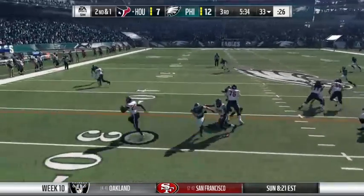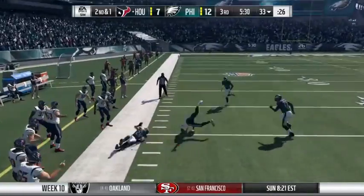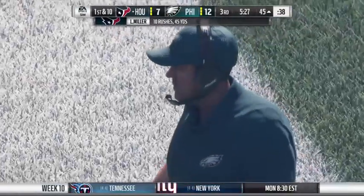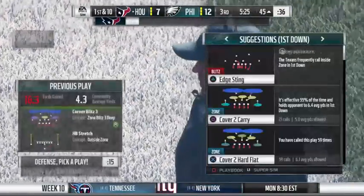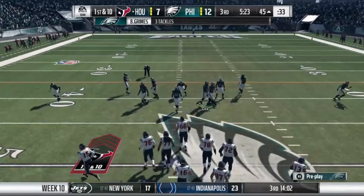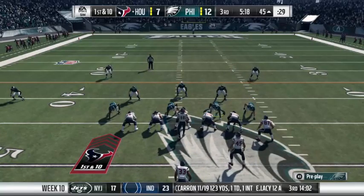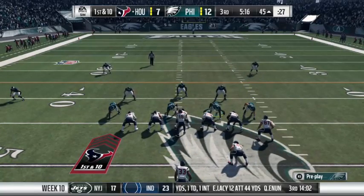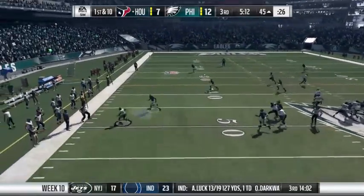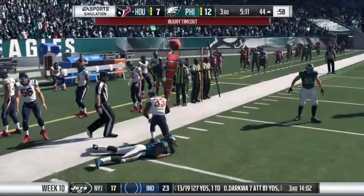On 2nd down, here's Miller. They find some open field here. And he'll be taken down, but not before he gets into enemy territory. That's good for 22 and a 1st down. At this stage of the game, the run-pass numbers are a little bit out of whack because most of their yardage has come through the air. But in a sense, that just sets things up for big runs like that because the defense might be a little bit off balance. They pick up another 1st down with that run. And he'll be taken down at the 44-yard line.